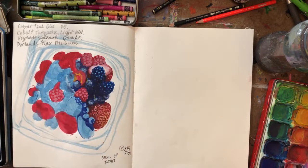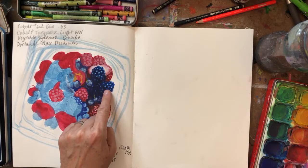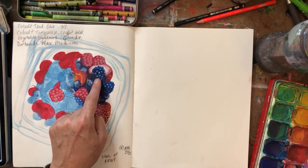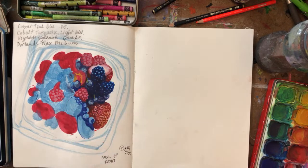Sometimes you just need to zone in on a little area and try and figure it out. I see there's a lot of things missing. The shine on a lot of the blackberries doesn't need to be as shiny. They can be a little bit more muted. So that's something, just really looking at something is a good challenge as well.